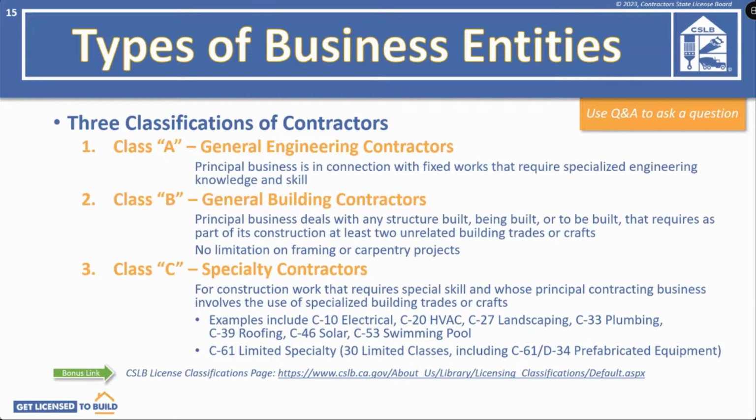The final class is C, or specialty contractors. These licenses are for construction work that requires a special skill and whose principal contracting business involves the use of a specialized building trade or craft.